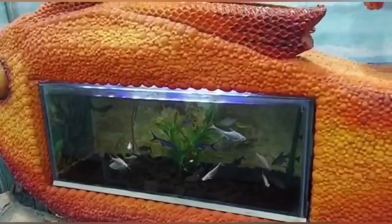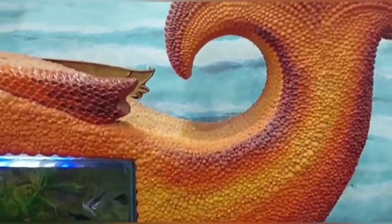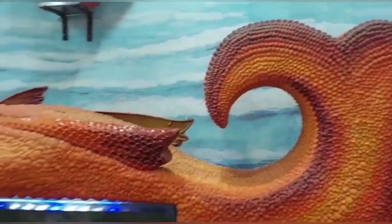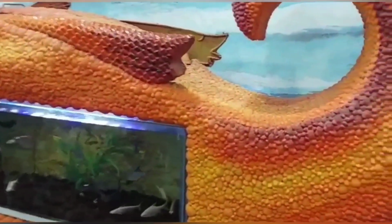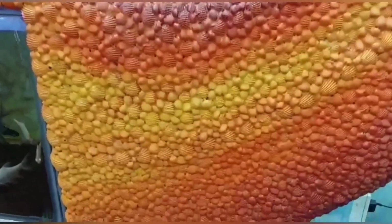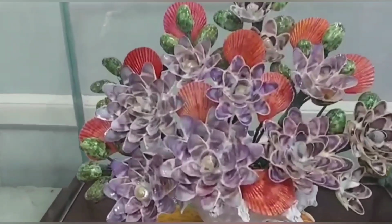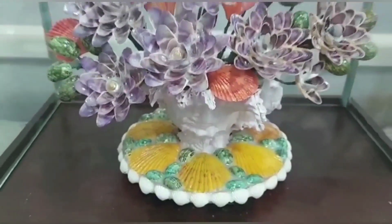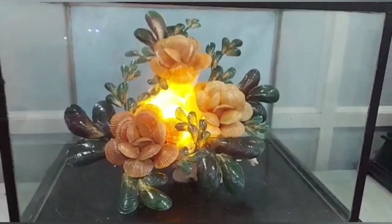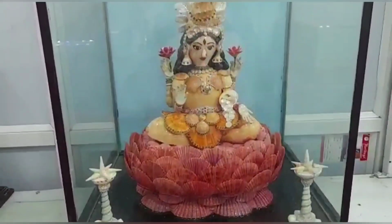The orange cases of these beautiful aquariums have also been done using only shells. These are colorful, exquisite flower bouquets made using shells. Lighting has also been provided to many of them.